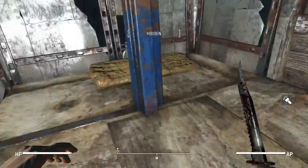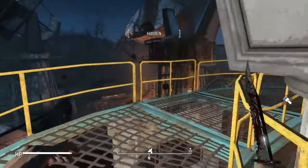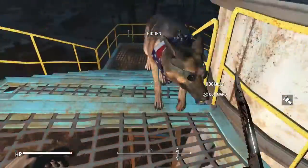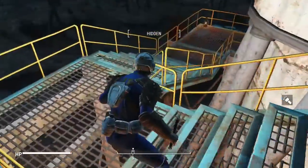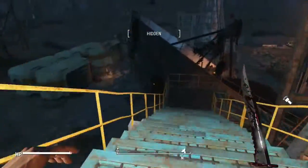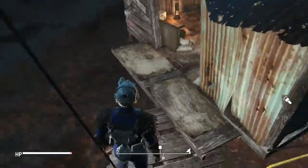Ugh, more super mutant clothing. More armor than clothing, really. Alright. So, I am going to loot this place up. If I find anything cool, you guys will know right now. Oh, here we go, chaps.